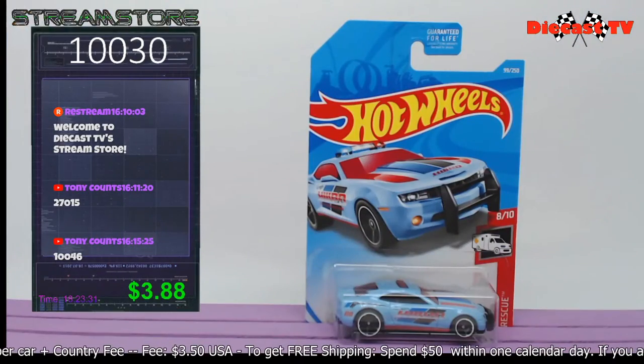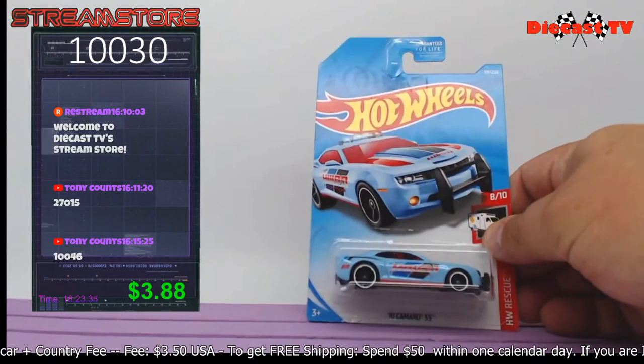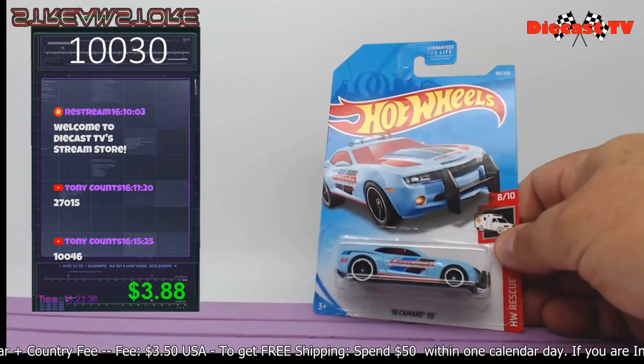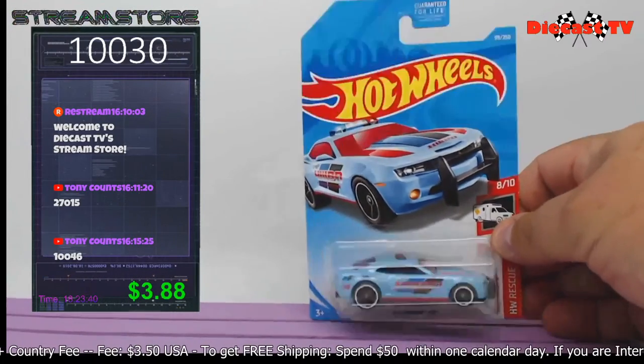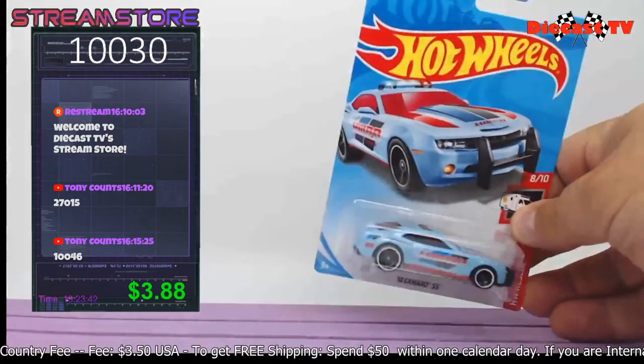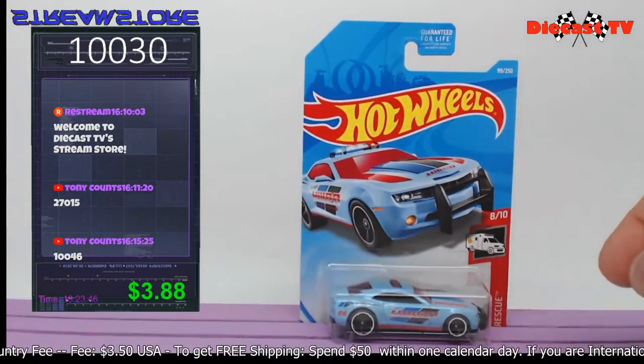Ross the Boss here. Hot Wheels action. Check it out, a little Camaro action. What a sweet little police car that is, that's for sure. It's a fire department, you gotta love it. 2010 Camaro SS. Take a look at the red tinted windows. Blue all around. Gotta love it for your HW Rescue Series.